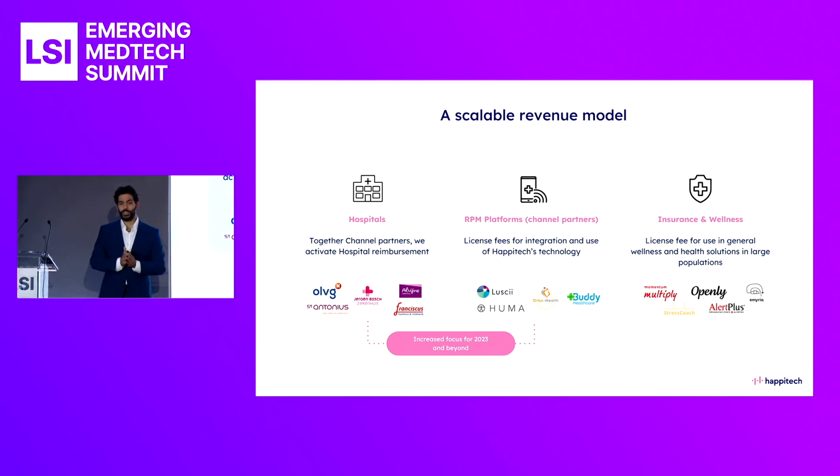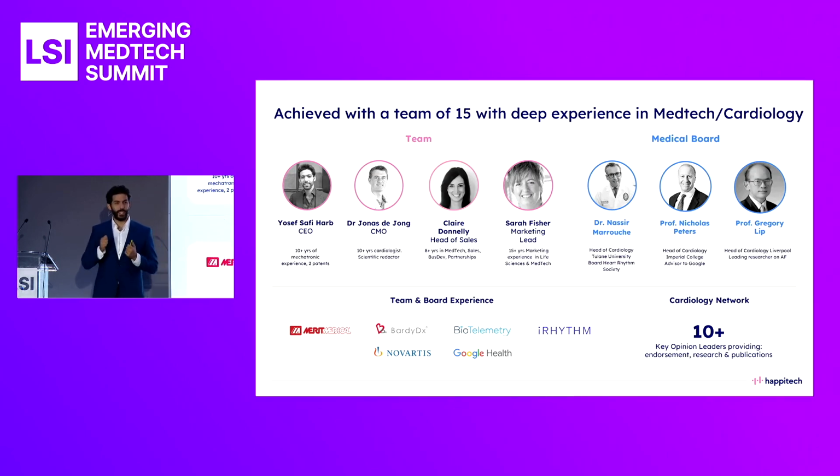Now, how do we make money? Very important question. We originally licensed our technology to insurance companies and wellness companies. Then we moved to licensing our technology to remote patient monitoring. The unique opportunity right now is there is a reimbursement code in the Netherlands, and so now all parties involved are able to create a positive business case: the hospital, the remote patient monitoring, and of course our device. We've done this with a team of 15 with deep know-how in cardiology and Medtech, with a world-renowned panel of incredible cardiologists, as well as deep experience in a variety of medical devices in the cardiac monitoring space.